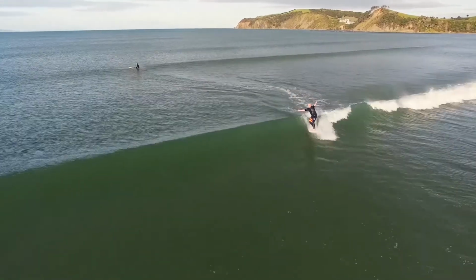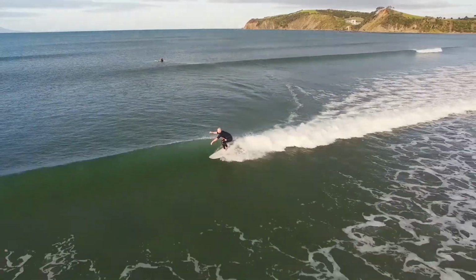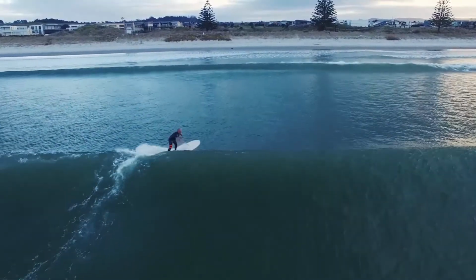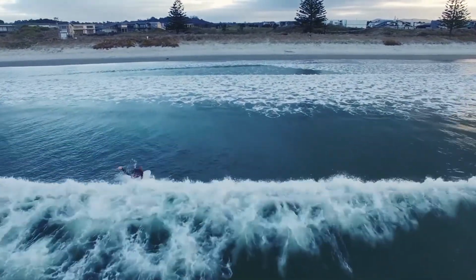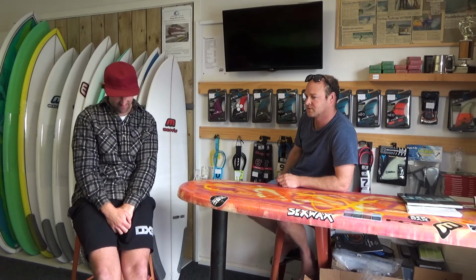So your surfing's always evolving as well. You don't want to get fixated on holding onto the same board for 10 years or something. You're not going to be the same person that you were 10 years ago. So you want to try and update your equipment as much as you feel you need to, I think. Or the budget allows. That's another consideration for sure.